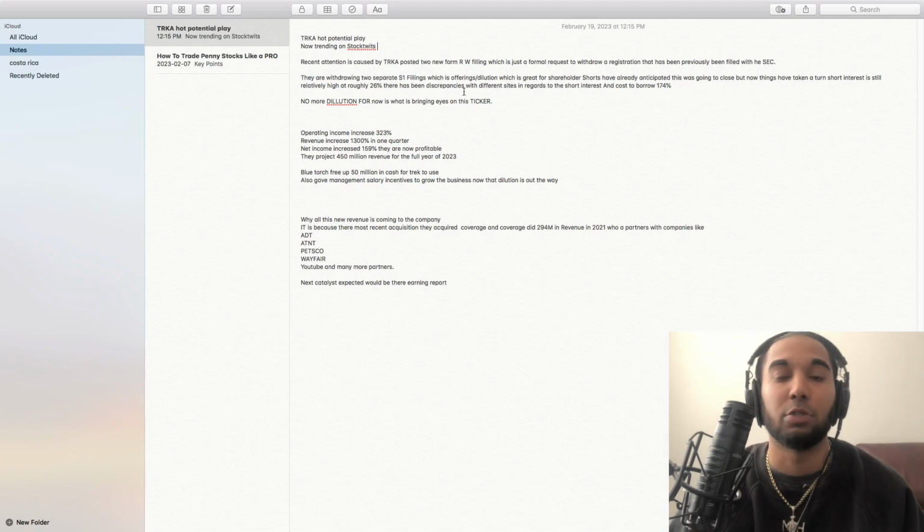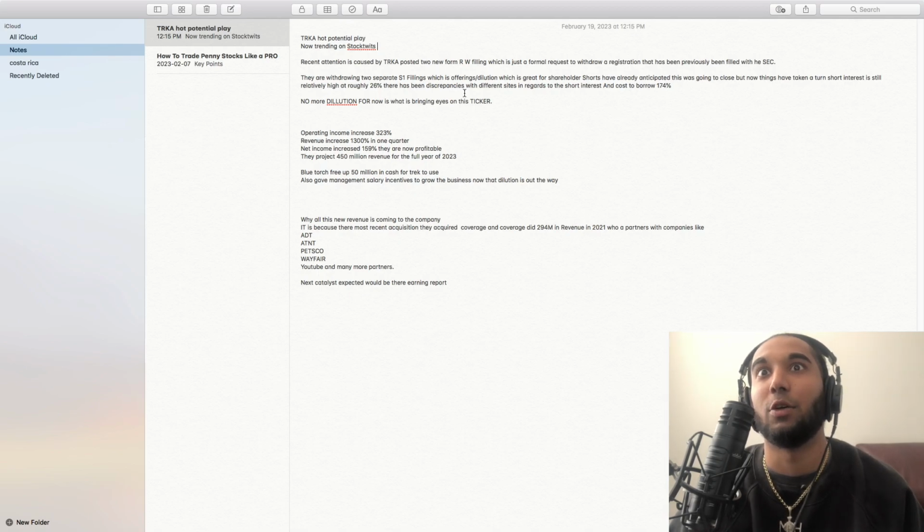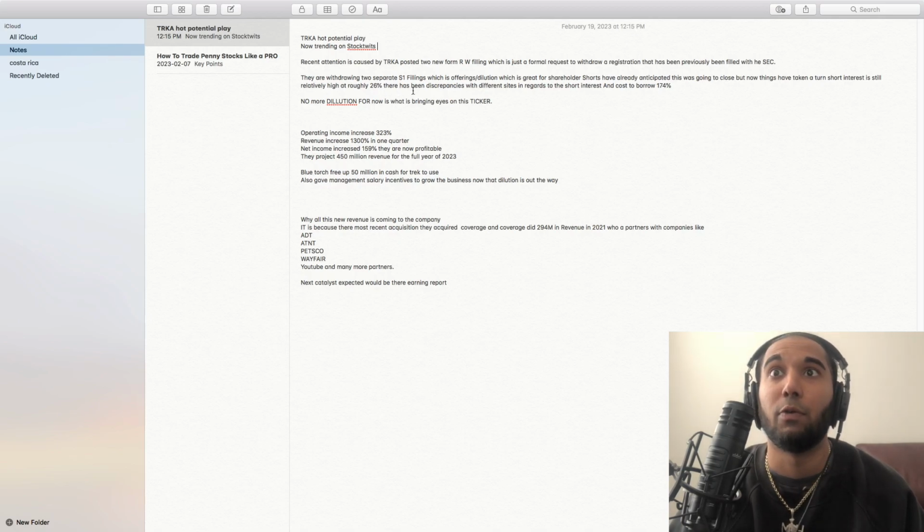And that's why it's picking up so much steam right now, to be honest. Shorts have anticipated that this was going to close, so we'll see what's going to happen there with them. The short interest did go up. Some sites are saying 50%, some are saying 30%, another one was saying 22%. So we're gonna just take the average and say there's about 26% short interest there, and the cost to borrow is 174%. No more dilution for now, which is bringing the eyes to this ticker. This is huge, guys. In the past, a couple other tickers withdrew their filings for dilution. They ran significantly. Not saying that could happen here with TRKA, but it definitely has potential.